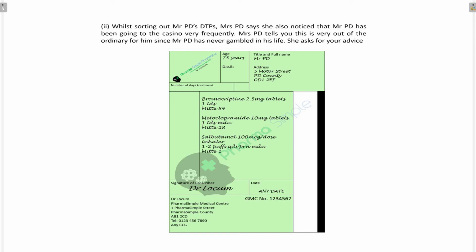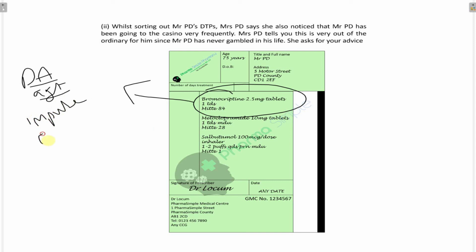Now, this excessive gambling being exhibited by Mr. PD may in fact be a side effect of the dopaminergic being taken by Mr. PD, in this case a dopamine agonist. This side effect is collectively known as an impulse control disorder. And it can be relatively common. Dopamine agonists are quite common at causing it compared to other dopaminergics, and there are different postulated mechanisms for this.